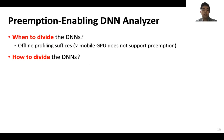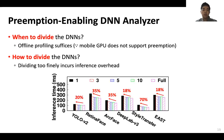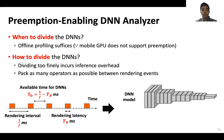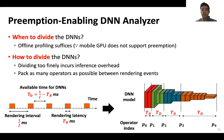Second, how should we divide the DNNs? We mentioned earlier that the DNNs can be divided into units of operators, but when we divide them too finely, the inference latency overhead can be significant. For example, dividing the DNNs by single operators incurs as high as 70% latency overhead. Therefore, the analyzer optimizes the partition size by packing as many operators as possible between rendering events. For example, assuming that the target frame rate is f fps and each rendering latency is tr milliseconds, the DNNs will have 1/f - tr milliseconds to occupy the GPU between the rendering events. Accordingly, given the DNN model, which is a sequence of operators, the analyzer determines the partition indexes pi so that each partition execution latency falls within the available time and remains as close as possible to the available margin.